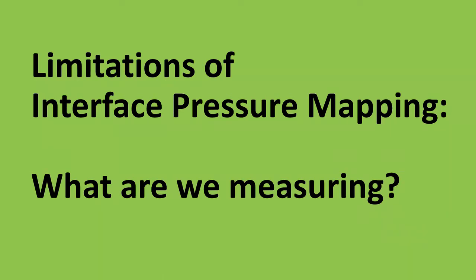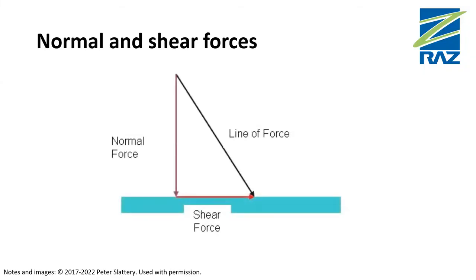All right, so the second area of limitation is to understand what exactly it is we are measuring. Now, when it comes to measuring forces, force is divided into two components: a normal force, which acts perpendicular to the support surface, and then a shearing force, which acts in the same direction as the surface. So our pressure mapping systems are measuring normal force, so just the force that's acting directly at 90 degrees to the support surface or to the mat.